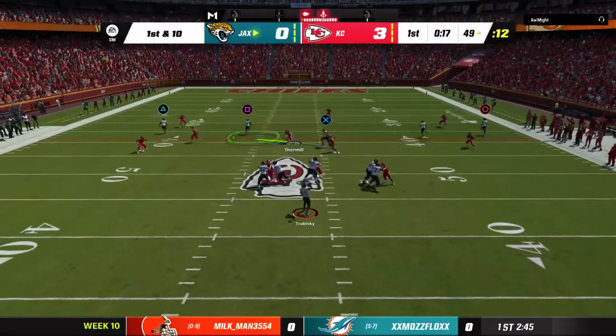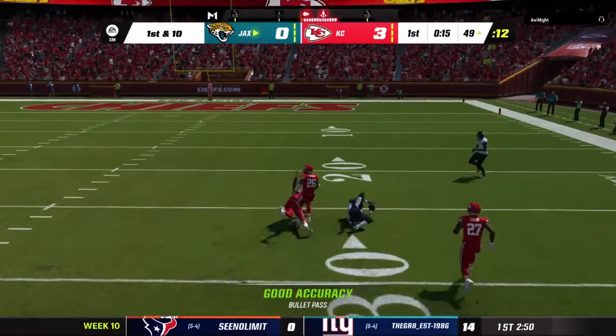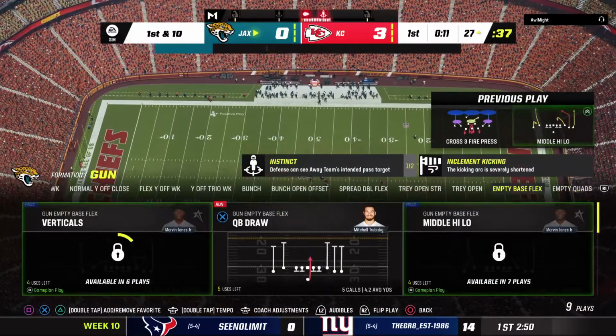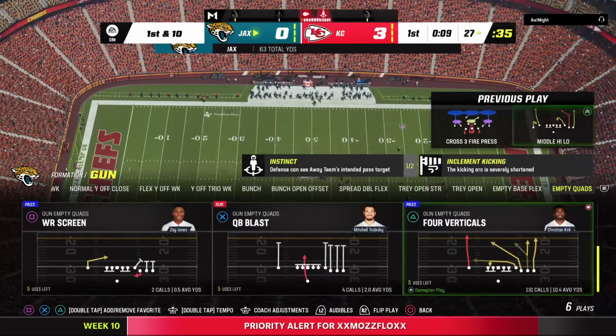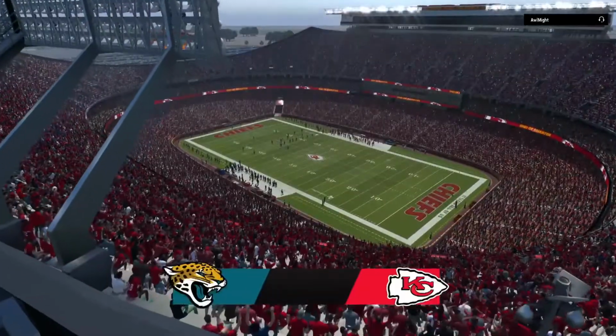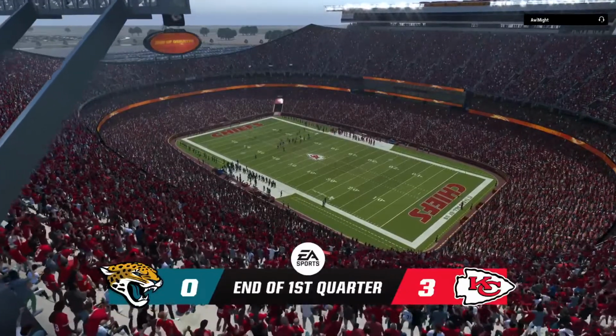Now Trubisky to throw. He'll find Jones again, complete. And he'll go down, but not before getting this inside the 30. Back-to-back receptions for him, and it's another 1st down. 3-0 after 1 on EA Sports.